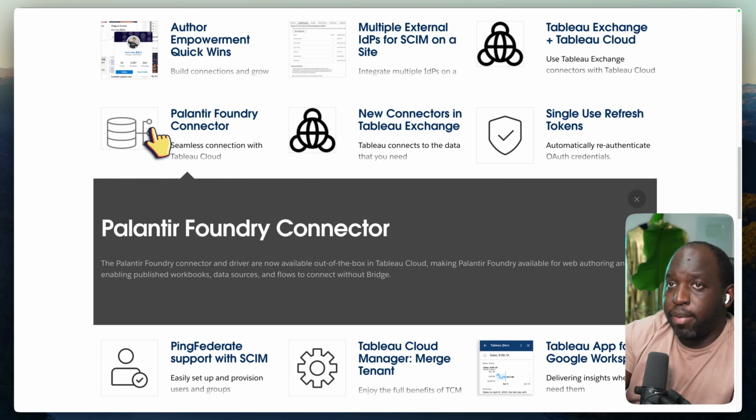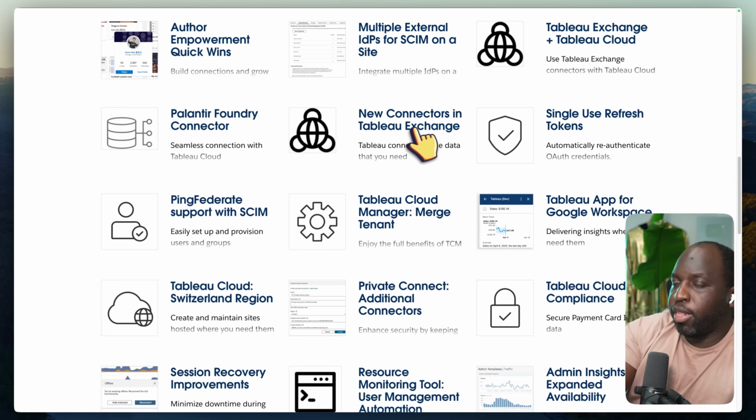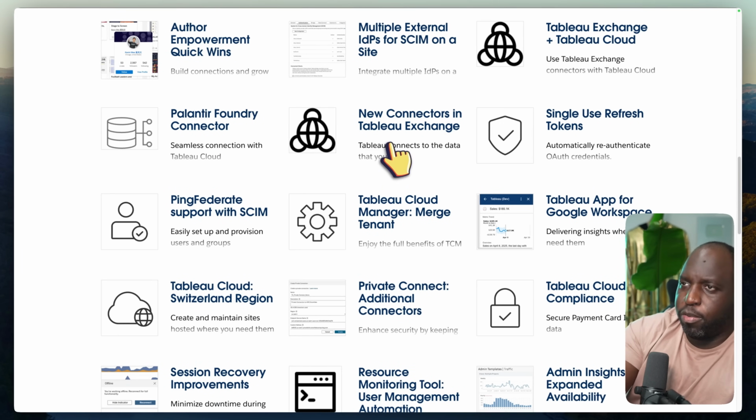I mentioned go check out Palantir. I'll link to the blog post where they talk about what they do. It's super interesting, but also super secretive.